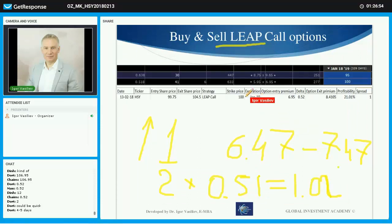And what we see here: if I buy at 6.95, delta is 52 cents, and the share grows by $4.75. If we assume that delta always stays at 52 cents, it's going to increase, by the way, it's going to be bigger, so the real profit would be higher. So that's a conservative outlay. If I know the share price is going to go $4.75 higher, I multiply it by 52 cents. So roughly, I'm getting nearly $2.50, like less than $2.50 in profit.